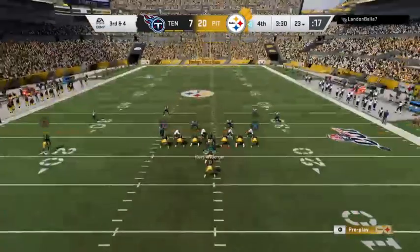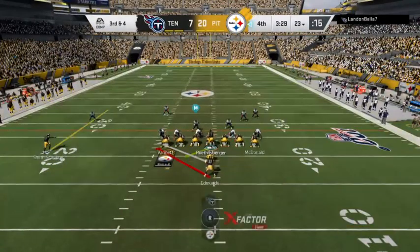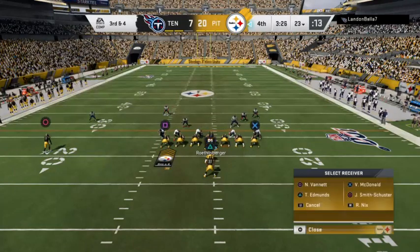The Steelers on third down. They've converted 3 times in 8 chances. This is 3rd and 4.